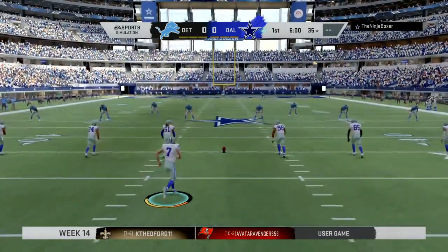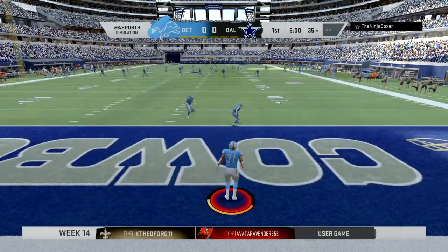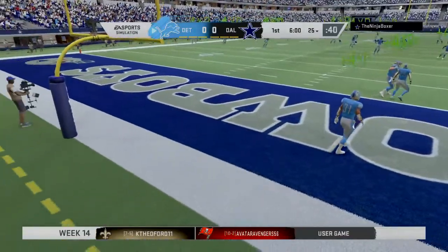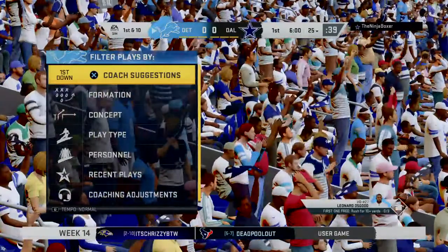Two teams trying to stake their claim to postseason football. Week 14 of the NFL is underway. And this will be a touchback as that sails over the end line.